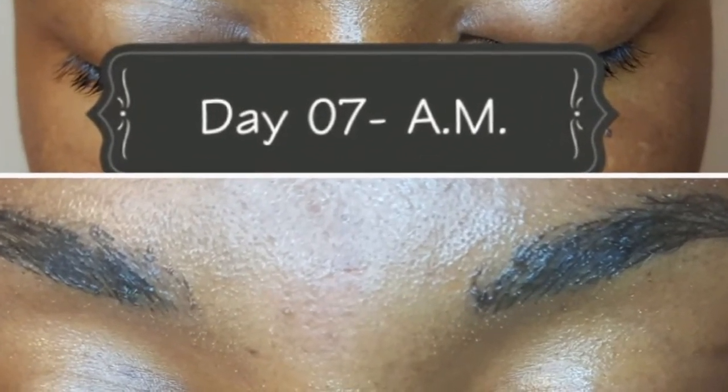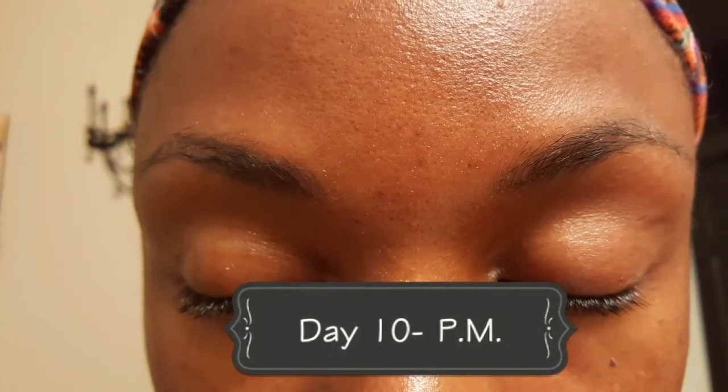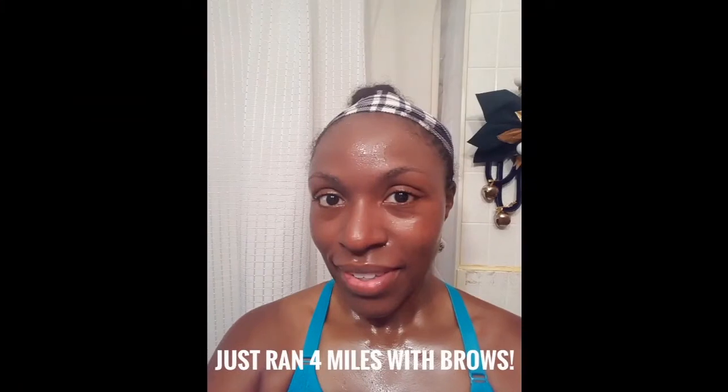It is very important that you do not pick the peeling, do not pick the flaking, do not pick the scabs, not even a little bit. Because if you do that, you will most likely remove all of the pigment that was introduced to your skin. So let the flaking, peeling, or even scabbing occur naturally. Towards the end, it may look like nothing took, but then the pigment begins to reemerge and you're left with a very natural looking brow. So trust the process and follow the aftercare instructions.